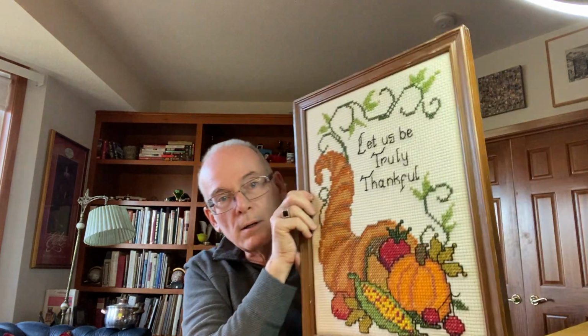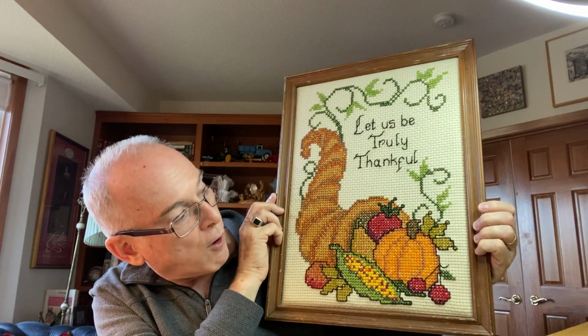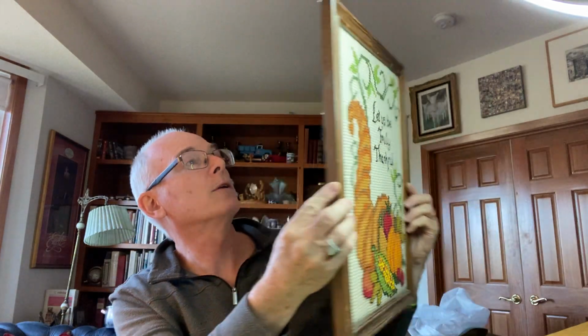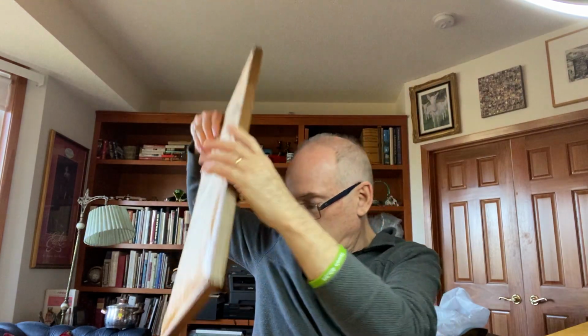I did find another piece of needlepoint. This one's specific to the fall and Thanksgiving. Let us be truly thankful. It's a beautiful piece, wonderfully framed. So again, I'm paying $1, maybe $2 for that. And come fall, that'll be great.